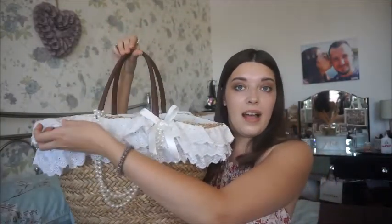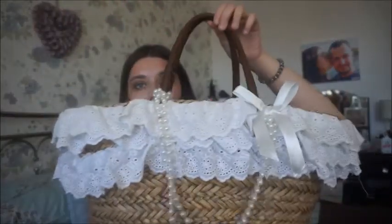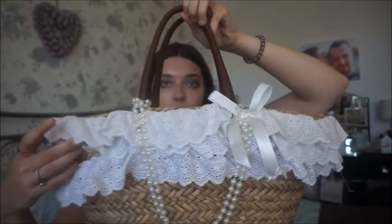bag, which actually is a picnic bag, and it's got all this gorgeous frill lace trim around it. I've never seen anything like it. It's really pretty. I love all the details and all the pearls, the little bow on there, all the lace around the basket. I just think it's so lovely, and this kind of wicker effect is really in right now with the bag, and that's kind of what I wanted. And then the straps as well just make it more of a fashionable bag. Yeah, so that is what I was after, and I didn't really know what I was looking for until I found it, and I just think it's so perfect.